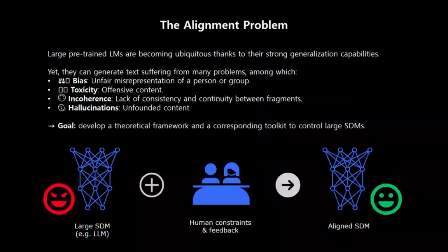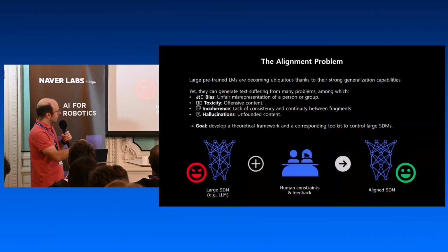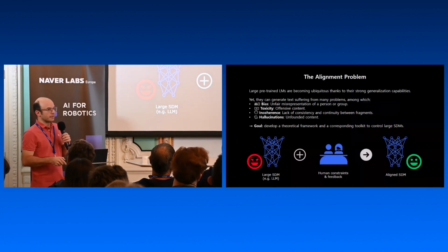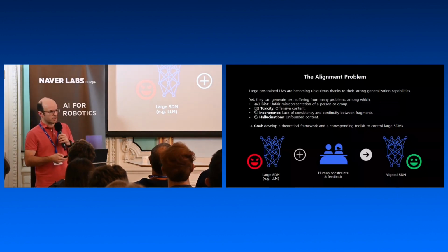Large language models are becoming ubiquitous thanks to their strong generalization capabilities. However, we have the problem that sometimes the text that is generated is biased, toxic, incoherent, or sometimes even completely hallucinated. So the goal of this work is to develop a theoretical framework and the corresponding toolbox to hand over control of such models to the user. So we can have our initial model plus human-defined constraints, and with DISCO and our framework, we can create an aligned sequential decision model, or in this case, language model.